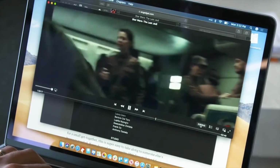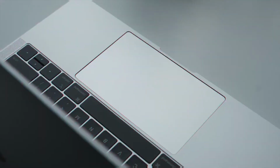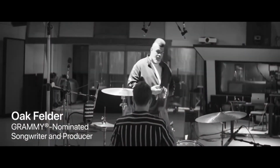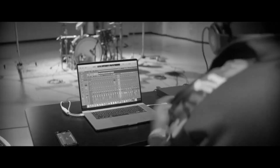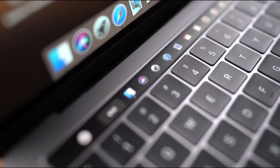Finally, while Apple claims this latest MacBook Pro can get up to 10 hours of battery life between charges, our experience with it has been closer to 6.5 to 7 hours, which is worth bearing in mind for longer sessions. To conclude, if you're looking to buy a new MacBook for producing music, this MacBook Pro 13 would be an ideal choice.